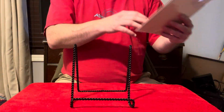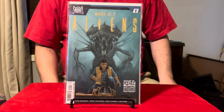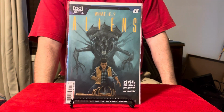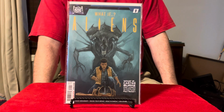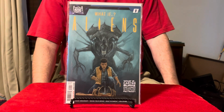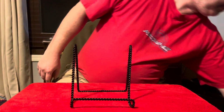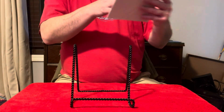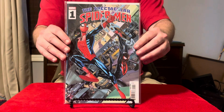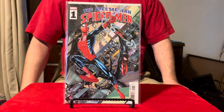Next up, What If Aliens number 1. For those who remember the Aliens movie by James Cameron in the 80s, this is actually What If Burke survived. I believe the character was originally played by Paul Reiser, and he actually helped co-write this book. Another one, Spectacular Spider-Man number 1. Team up title with Peter and Miles.